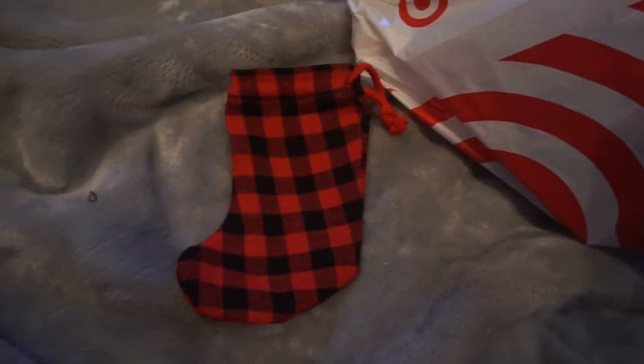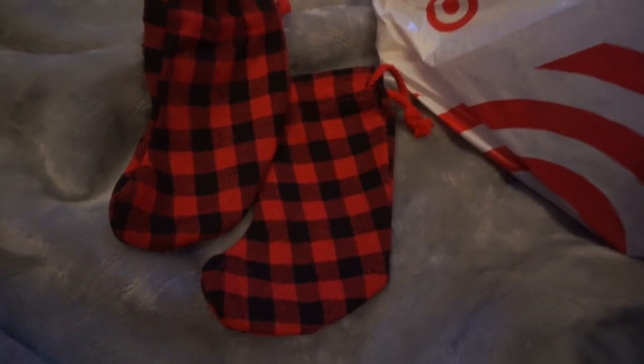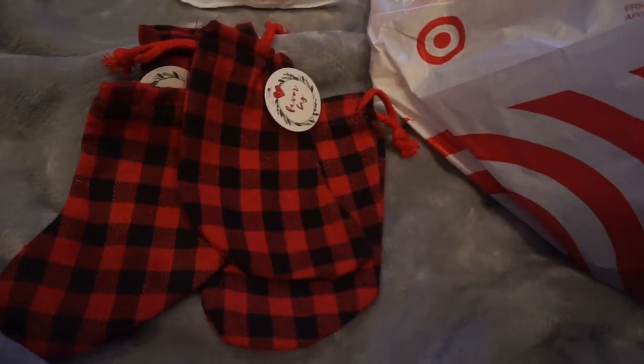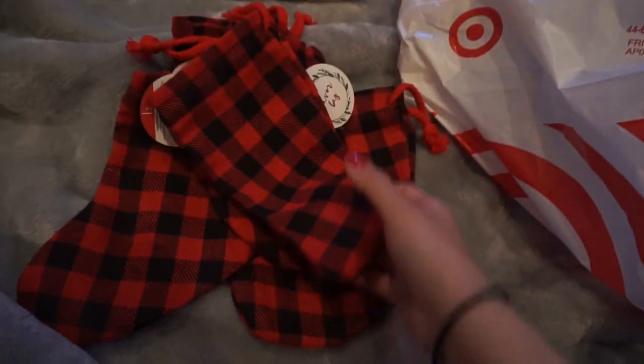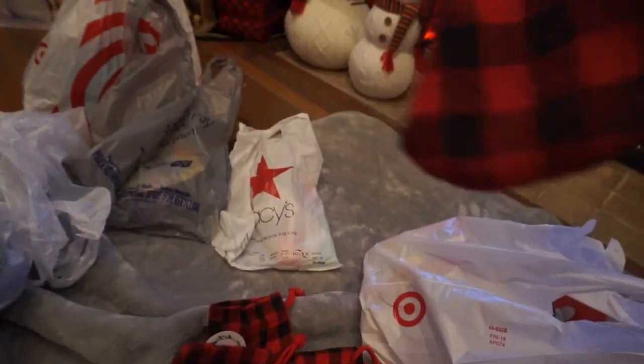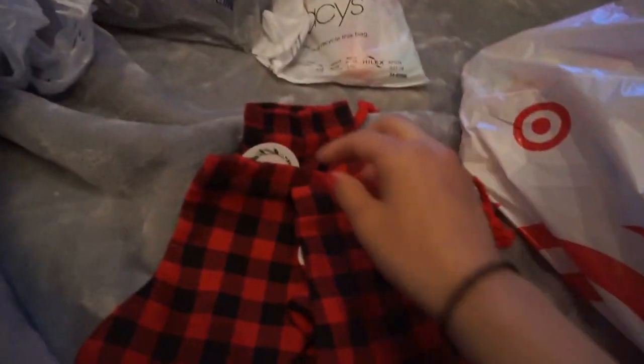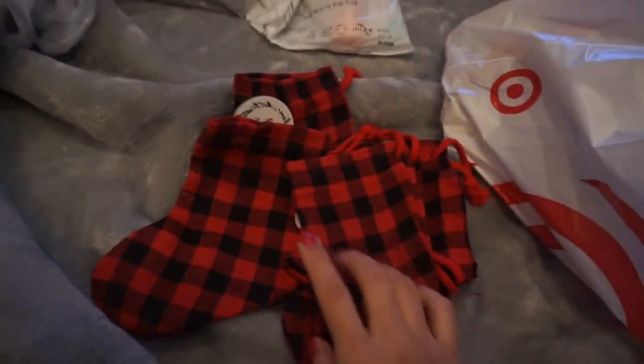So I got like four of these. So I got one, two, three. How many did I get? I think I got five. Look at these little stockings. They're plaid. These are the cutest little stockings, and these were a dollar, I think. Yeah, these were from the dollar spot.